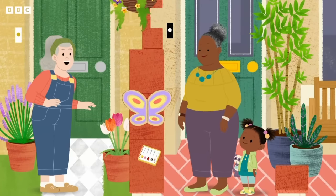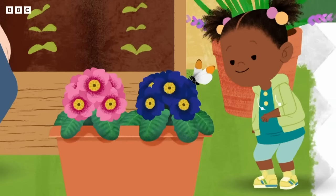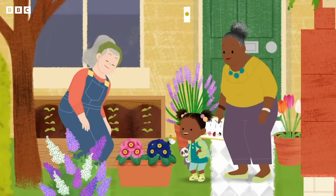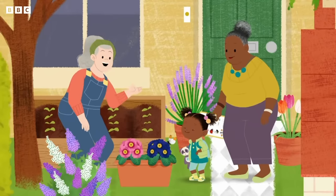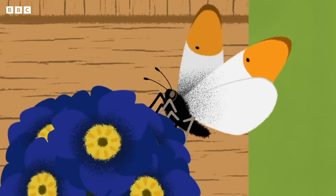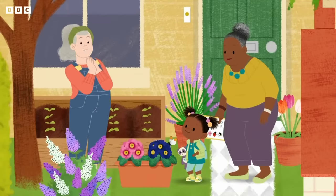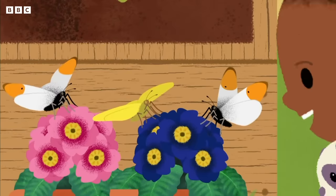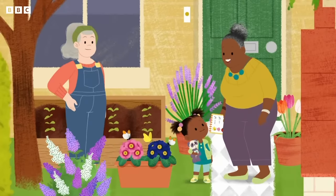JoJo, Gran Gran, I've got something to show you. A butterfly. What's the butterfly doing, Cynthia? It's waiting for its wings to dry in the sun. I get lots of butterflies on this plant. It's called a primrose. Oh, butterflies love these plants in spring. Whoa! And now you've seen a butterfly, you can finish your nature tick book.